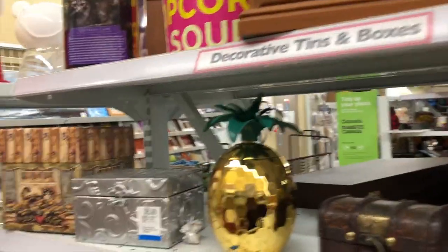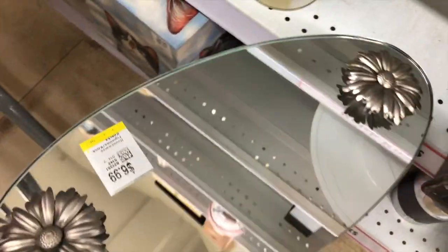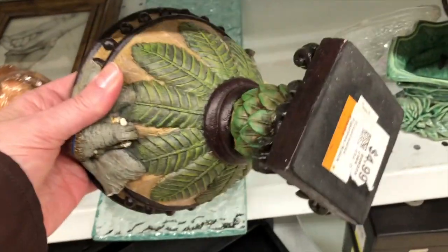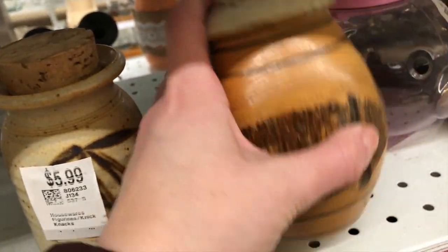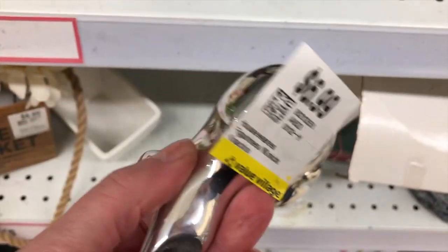And some more just random boxes. Nothing interesting there. I did take a quick peek at the pictures to see if there was anything interesting. Nothing that really caught my eye this time around. This was a really pretty plate, a mirrored plate. Thought that was really pretty. And just another random bowl there. A lot of these items either had no markings or were made in China, so I passed on a lot of these.